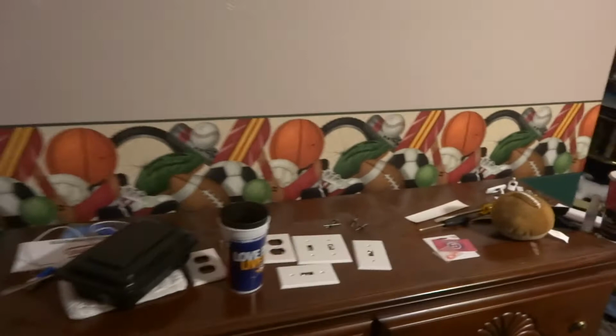And other than that, if we look up, all of my glow-in-the-dark stars are gone. I got up and took them all down today. As you can see, they are no longer on my ceiling. So they're all gone. Sort of the end of an era, I guess you could say.